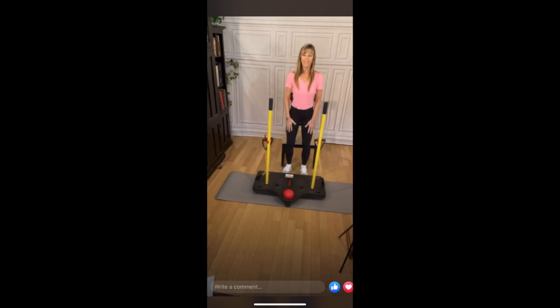Ooh, boy, we only got 10 seconds left. Stop when you need to. Wonderful. 5 seconds left. 4, 3, 2, last one. All right, write that down. Leg strength and agility for the chair.